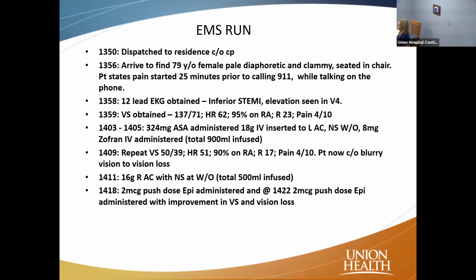Was dispatched to the patient's residence. At 13:56, they arrived to find a 79-year-old female, pale, diaphoretic, and clammy, seated in a chair. Patient states the pain started approximately 25 minutes prior to calling EMS while talking on the phone.